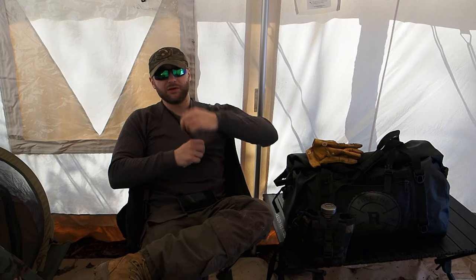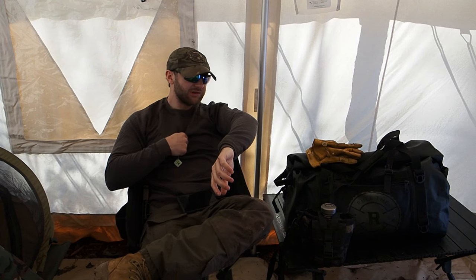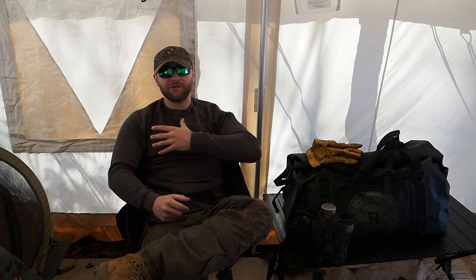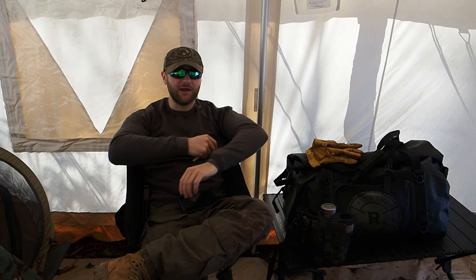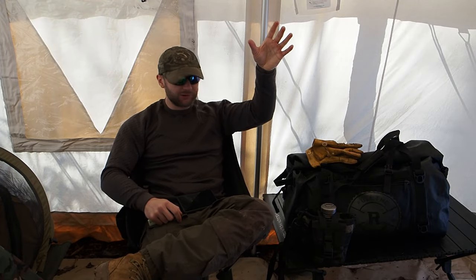Because right now I just have on this ThermoWave 3, I think they call it the 3-in-1 top, and it's just a really thick merino wool. And just sitting in here right now, with that door open, sitting on this far back corner of the tent, you can still see my breath. I'd say it's probably 35 to 40 degrees. And whenever I stand up where all that heat is, I start sweating.